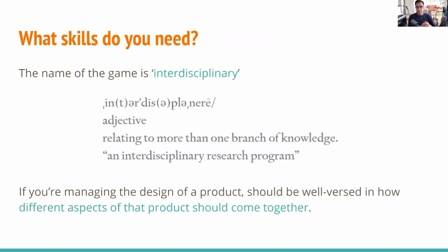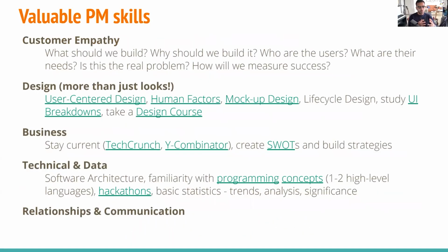So, as a product manager, what are the sorts of skills that you need? For me, and for many of us, the name of the game is interdisciplinary. You want to be fluent in multiple areas of knowledge, because if you're managing the design of a product, you should be really well versed in how different aspects of this product should come together. There are a few categories of PM skills which I generally recommend to start building this sort of interdisciplinary skill set. The first is, of course, customer empathy.